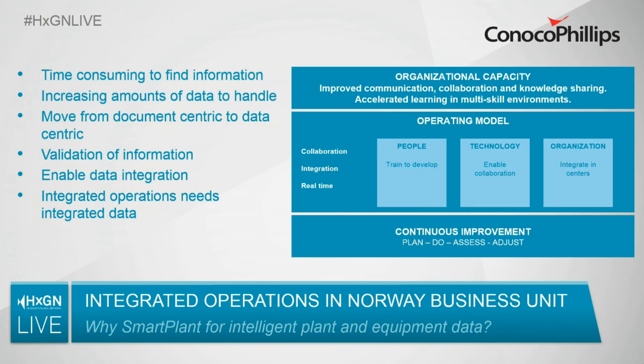We also are experiencing increasing amounts of data. As I said, we have 25 platforms. The last three platforms we put in had about 450,000 tagged items and 450,000 documents. And those three platforms had about the same volume of data as the previous 22 platforms. So we're really seeing a massive increase in the amount of data, and we expect that trend to continue. We'd also like to move from a document-centered approach, which is our traditional oil field approach, to a data-centered approach, and that requires that we change some processes and change the way we think about data.